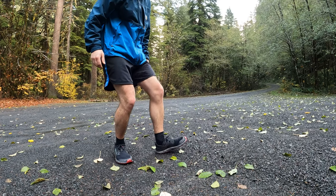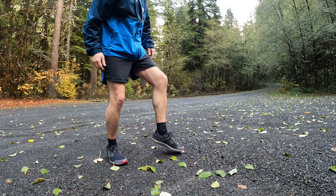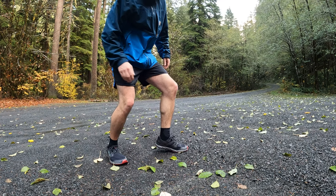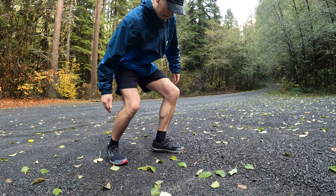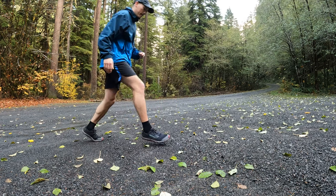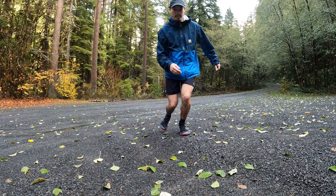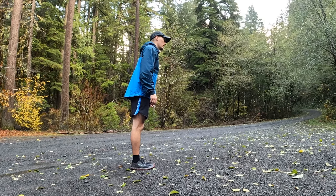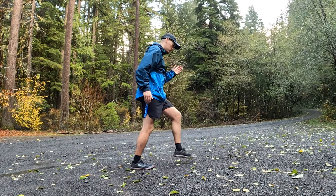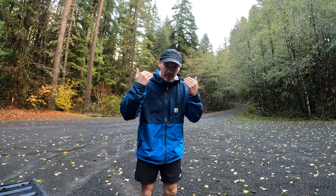And what I saw ultramarathon runners doing was striking the ground with the front of their foot first and using their calf muscle like a spring, like suspension on a car or a motorcycle. Your foot hits the ground, and if you strike with the front of your foot first and absorb the weight and the impact with your calf muscle and your quads, you use your muscles as a shock.